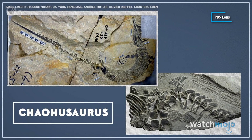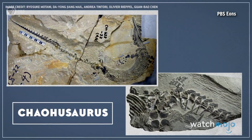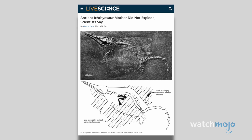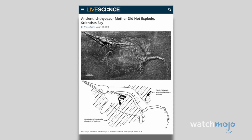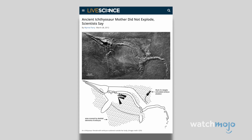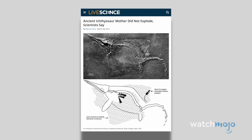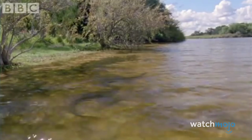And thanks to a fossil of a female found in China with embryos still intact, we know that it gave birth to live young, like all ichthyosaurs did. Now, we have found plenty of reptile egg fossils, and even a nest of young dinosaurs in Mongolia. But the discovery of a live-bearing extinct marine reptile is a game changer. And it's not totally unheard of.